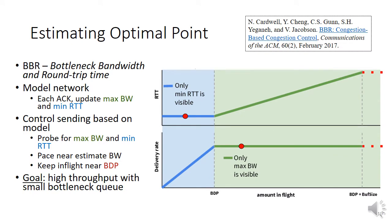And that's what BBR is trying to do, is to estimate this optimal point. BBR is the bottleneck bandwidth and round trip time protocol, developed by some of the research scientists depicted in this top right at Google. They have a paper in the Communications of the ACM in February 2017. BBR uses the model of the network we talked about, where every ACK is updating the maximum bandwidth and the minimum round trip time. And then it controls sending based on this model.